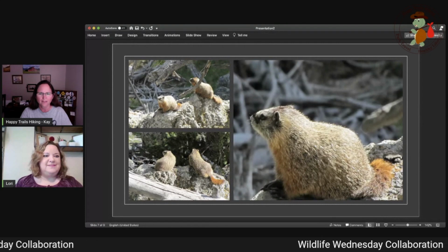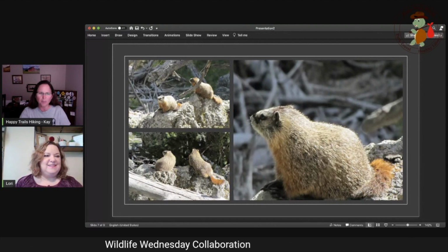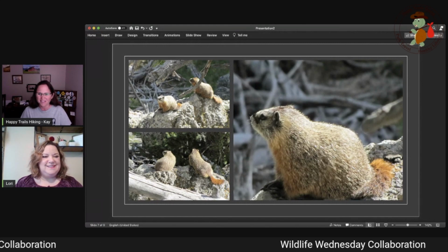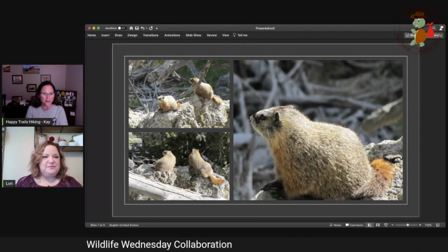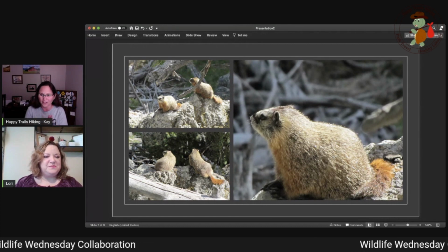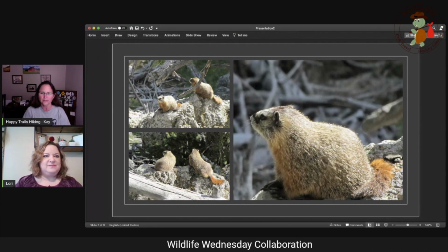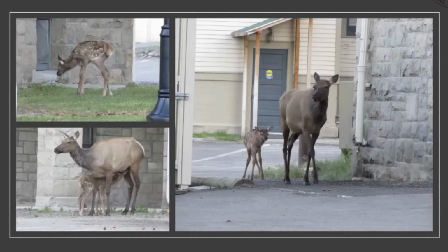Marmots. These are marmots. Our number one tip for marmots is keep your backpack close. Yes. Because these guys we saw on the Observation Point Trail over in the Old Faithful area, and they were on the lookout for people stopping on the trail and dropping their bags to take pictures of things.